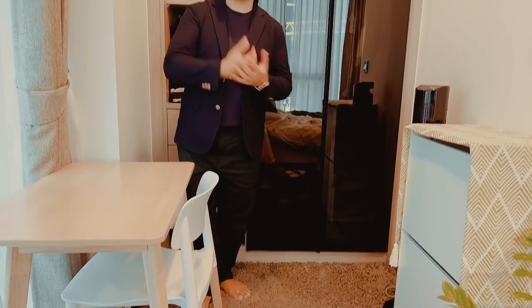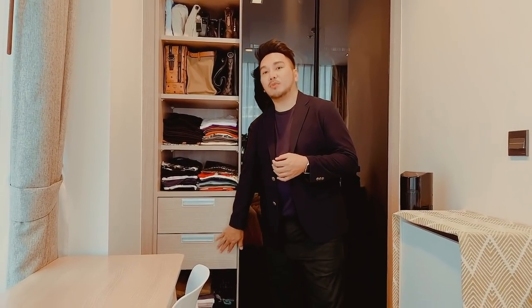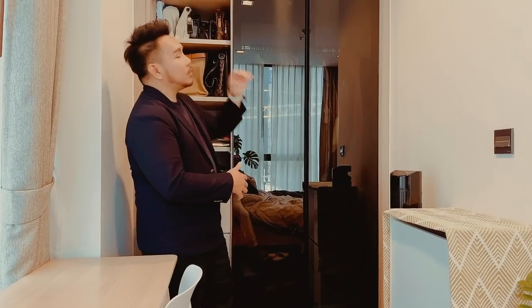Of course, another carpet. This is from IKEA, and as you know, we're so obsessed with carpets. These are just some of my bags, shirts. This is the socks section, underwear, more shorts, and of course all of my polos, coats, some bags and some pants, and some of our traveling bags there.